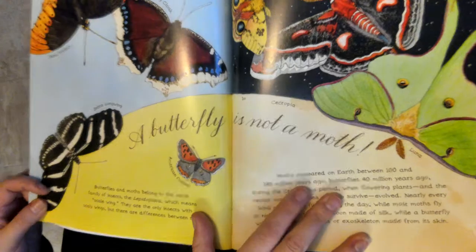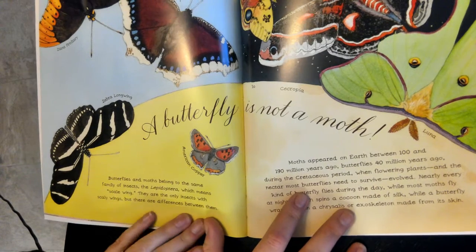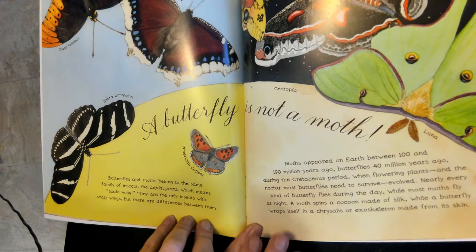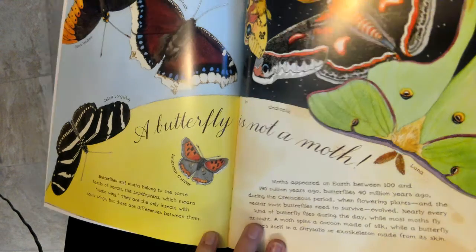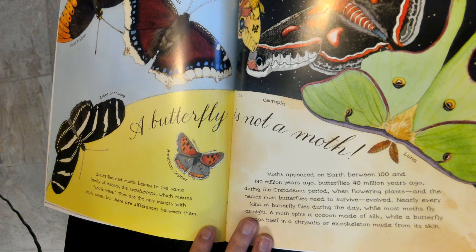A butterfly is not a moth. Butterflies and moths belong to the same family of insects, the Lepidoptera, which means scale wing. They are the only insects with scaly wings, but there is a difference between them. Moths appeared on Earth between 100 and 190 million years ago. Butterflies, 40 million years ago.